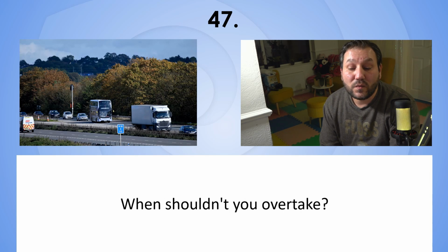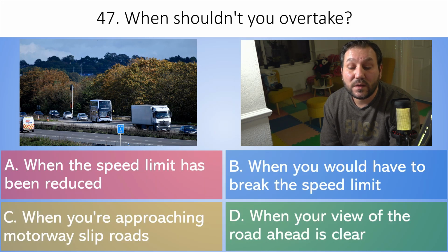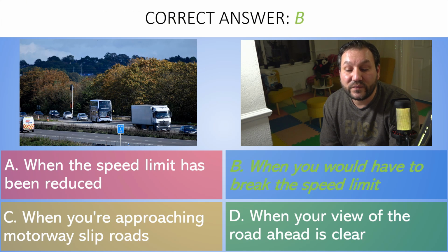47. When shouldn't you overtake? A. When the speed limit has been reduced. B. When you would have to break the speed limit. C. When you are approaching motorway slip roads. Or D. When your view of the road ahead is clear. And the correct answer is B. When you would have to break the speed limit.